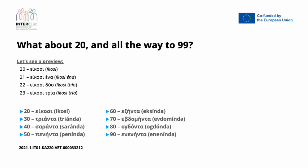Okay, so the reason why we are starting from 20, as I told you before, is, as you can see, let me take my laser pointer, that we tend to follow the same rule as we said in the tenths before, that, for example, 16 is 10 and 6, 10, 6 together. It's the same kind of rule for the rest of the numbers all the way up to 99. So let's see a preview of how the 20s look. So 20 in Greek is 20.